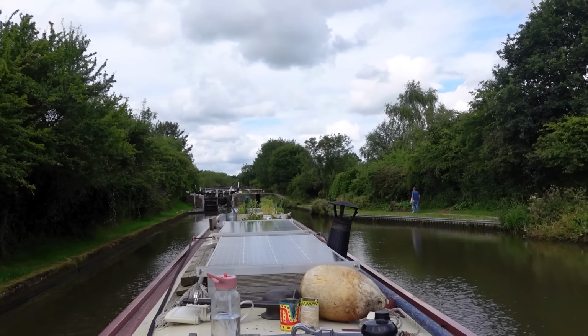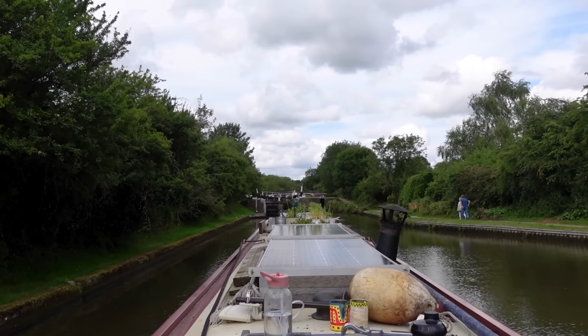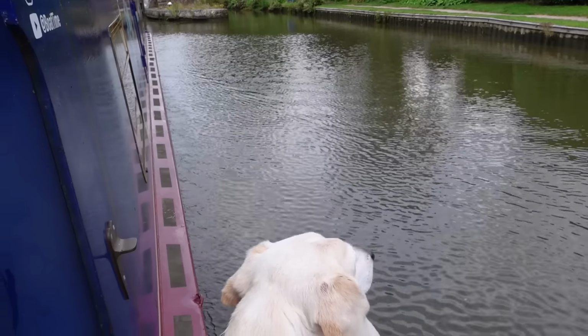Okay, so we're 9 locks down. We're coming up to the bit now that's a bit more like Caen Hill. So far, the locks have all been a short walk between each one, and now they're one after the other from about here onwards, really.